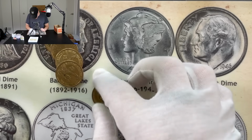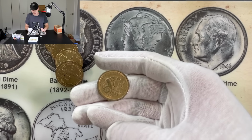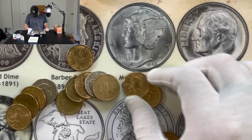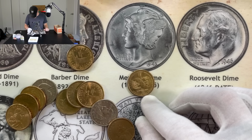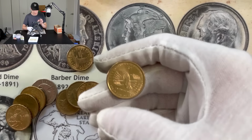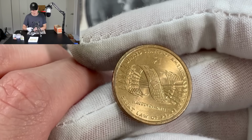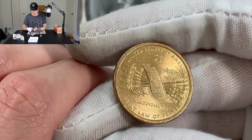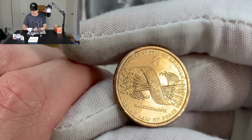Oh, wait, there we go. We get another one right there, which I think, yeah, we already have this one. This is 2009. So we'll just put that to the side and keep going. All right, we got another Native American coin here. Let's see what the reverse is. Oh, cool. We don't have that one yet. It is, I think, 2010. So I think we've just hit all 3 of the more common obverses. So we got 2009, 2011, and then we just hit the 2010 right there.